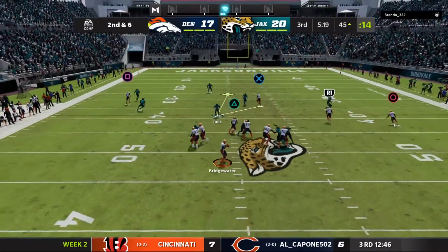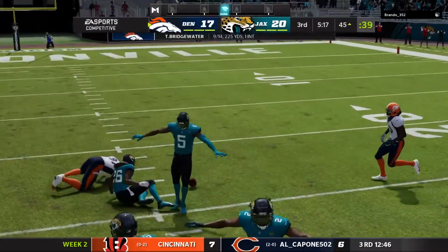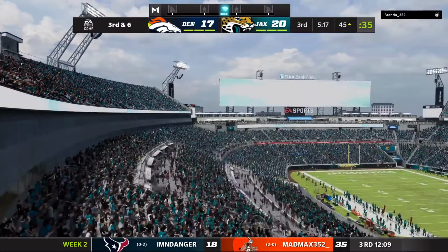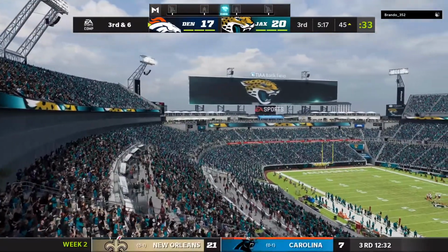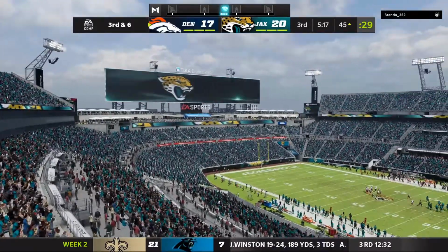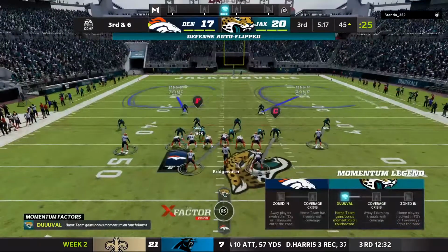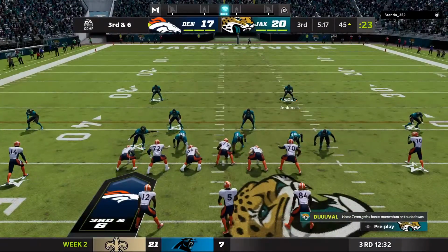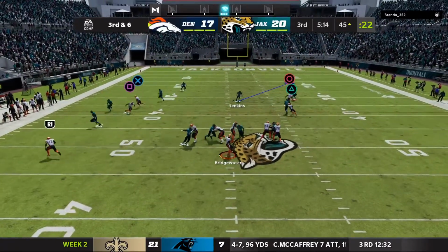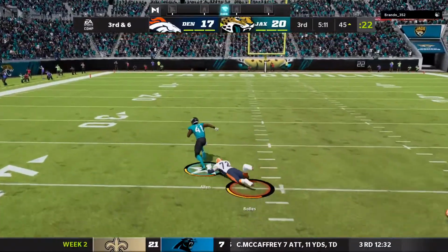From the 45 on 2nd down, Bridgewater. And that falls to the ground, incomplete. A nice job of bodying him up defensively, and now it brings up 3rd down. Now they'll need the 39 here for a first. This is 3rd down. From the shotgun, it's Bridgewater. Now he's hit, and Bridgewater loses the football. And the Jags grab it.